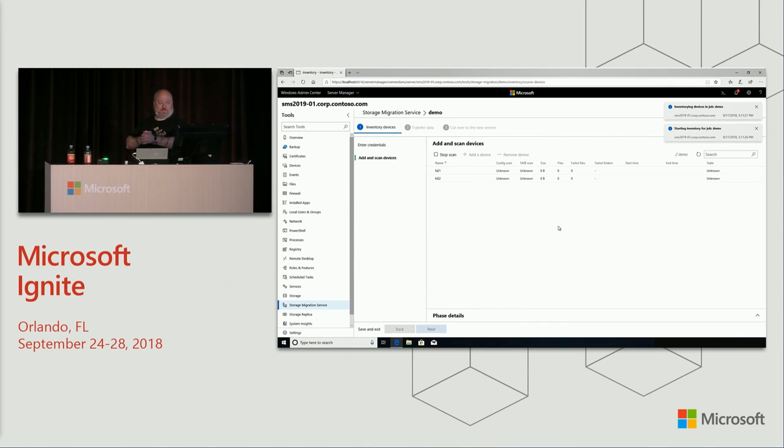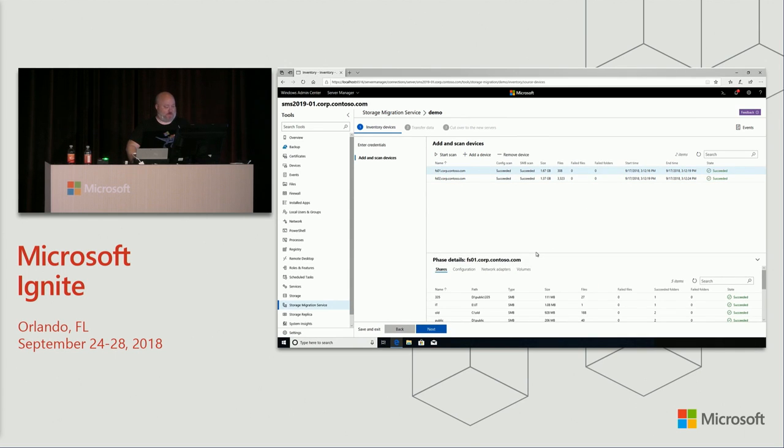I'm going to click Scan, and you can see the little spinning wheel there over in the end time column. It's a little hard to see on this big view. And it's going through and doing the inventory. It's looking at all the configuration, the networking, and the data, and coming back. That was pretty fast. These are not great machines, by the way. They're a couple of crummy VMs I had running on a crummy lab server.